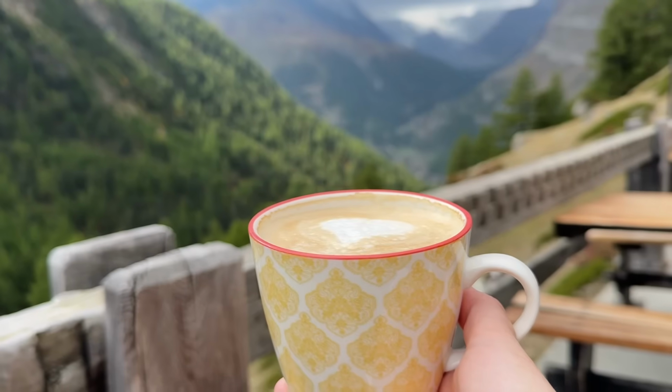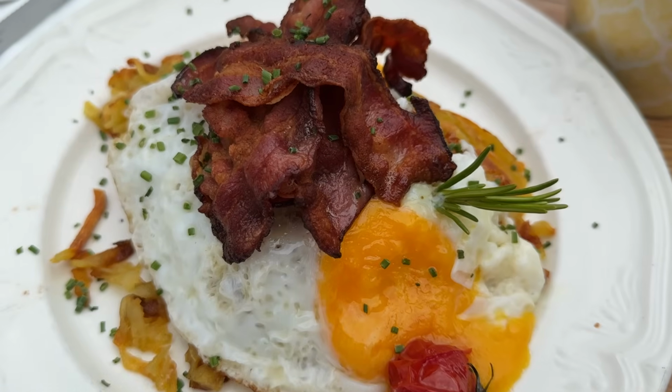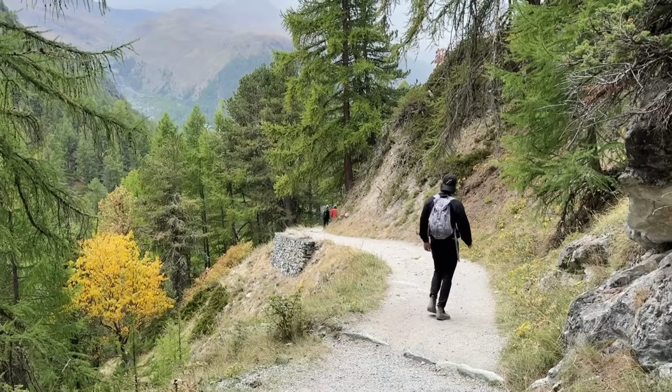I ordered a latte and then we both got rösti. This was so delicious. It was one of the best meals that we had in Switzerland. And I can only imagine on a clear day, the views here must be incredible.